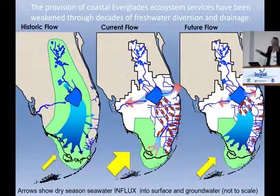And then this is the anticipated outcome of a fully implemented comprehensive Everglades restoration program, where we have much more fresh water coming down through Everglades National Park in South Florida and having the effect of reducing the impact of saltwater intrusion into those wetlands.